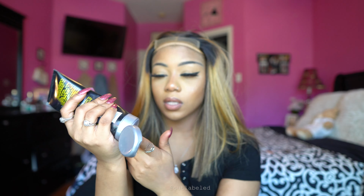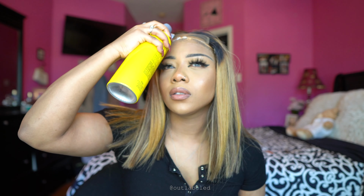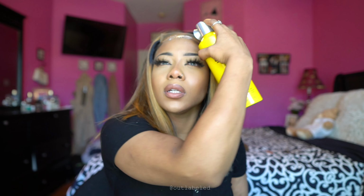So I'm just going to take some, apply her on my forehead. The next, I'm gonna take some Got to Be Glued spray and spray it over the gel. This will give it extra hold and it will be able to dry faster, you guys. Some people wait for this to get tacky. I personally don't because I might miss it.